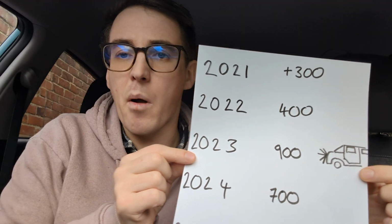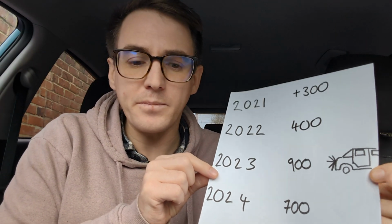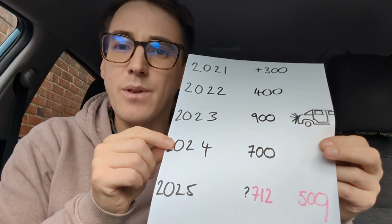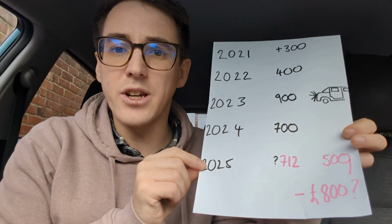And then idiot here had a car accident and it went to 900. It would have been 1,100 if it wasn't for getting a black box fitted. So, whoops. Very expensive mistake, but it is coming down now, and I paid £700 last year and getting a quote for next year that I just checked, 712.